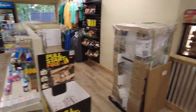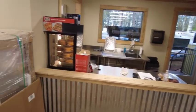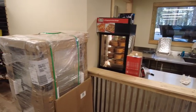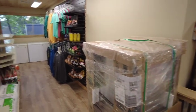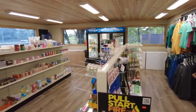They also have some swag there in the back. And this is one of my favorite parts, the restaurant. And what's really cool is those cookies right there. When you check in, they bring 2 fresh hot cookies to your site. You gotta love that.